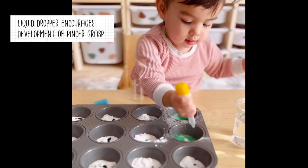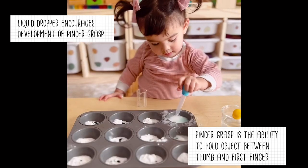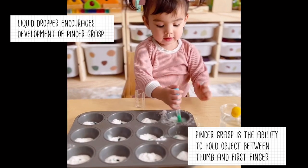Liquid dropper encourages development of pincer grasp. Pincer grasp is the ability to hold an object between the thumb and the first finger.